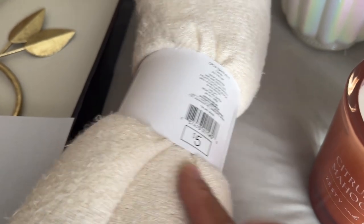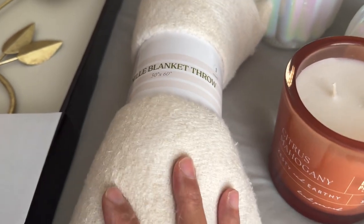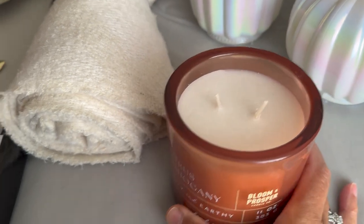So this was $5 from the Target dollar spot. This came from Target dollar spot. Okay, this one probably came from Target too, I do believe.